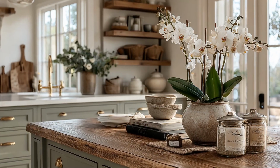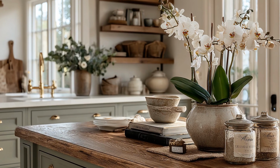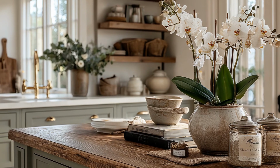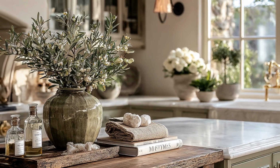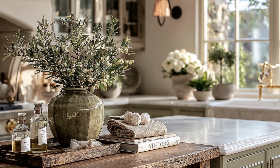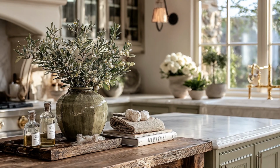Combine polished concrete with reclaimed wood beams, or pair marble counters with brass fixtures. Natural materials age gracefully, acquiring character over time. Their imperfections are part of their charm, reminding us that true elegance lies not in perfection, but in honest, tactile simplicity.